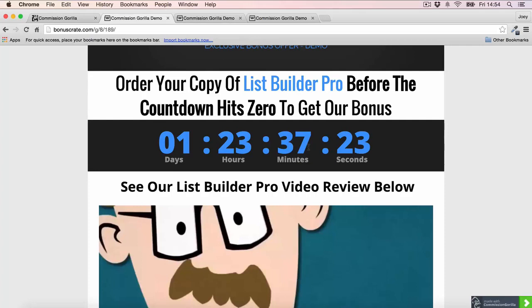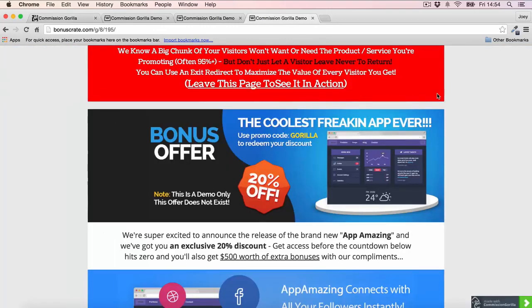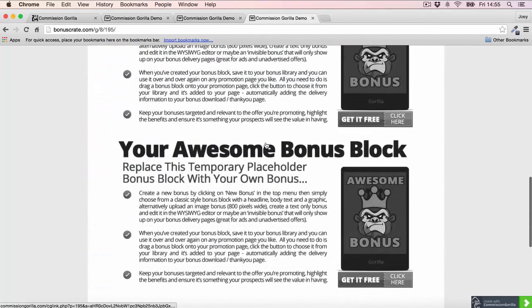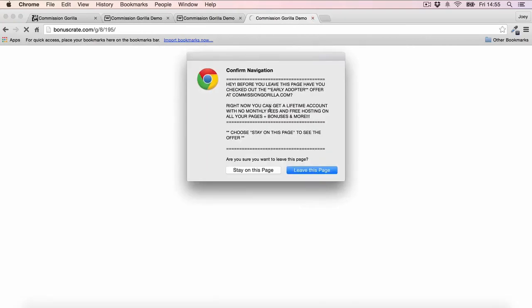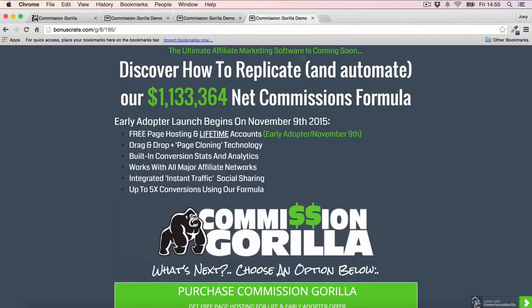You want to give people real scarcity on a page to help your conversions, right? So then we've also got the exit redirect. Here we've got another bonus page built by Commission Gorilla. Very cool page. It's got some bonus blocks in here, looks great. Now, exit redirect works simply by, if you click off the page, a pop-up comes up just like this. The pop-up will come up, you can customize this however you want, and you can get them to basically stay on your page. Again, very effective tool, very great way to capture more leads and make more money from those promos, okay?